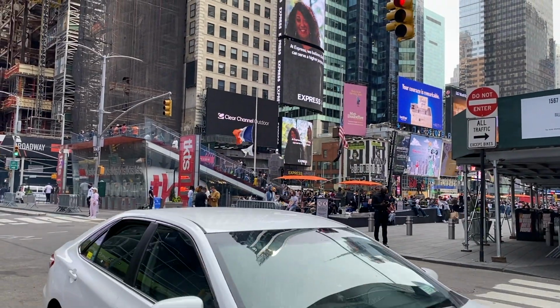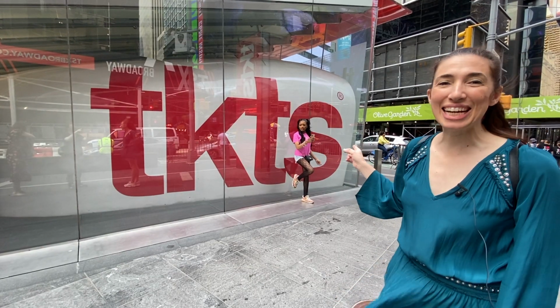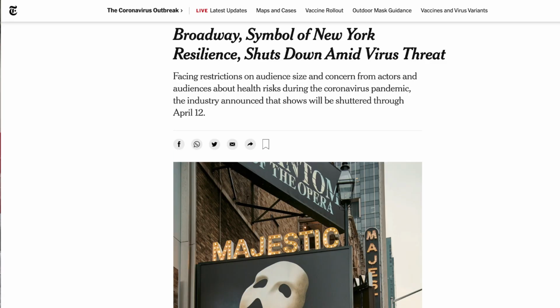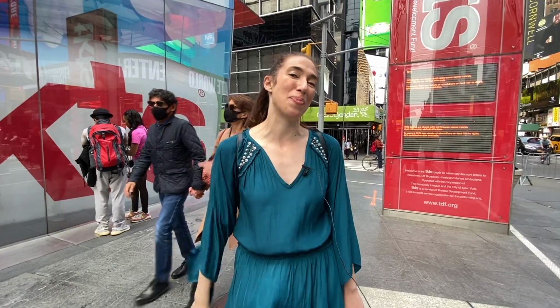Underneath the big red steps, where it's the great place to people watch and take photos, we have the TKTS booth. The TKTS booth is a half-price ticket booth. When Broadway is open, we are filming during COVID-19, so there's no Broadway at the moment. But when Broadway is open, you can come here and get tickets that are up to half price off to see Broadway shows. This is a great tip if you are seeing Broadway on a budget. Find the red steps. This is a half-price ticket booth. Line up the day of the show, and you can get half-price tickets.